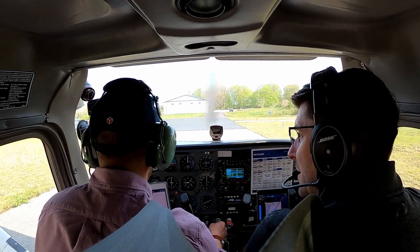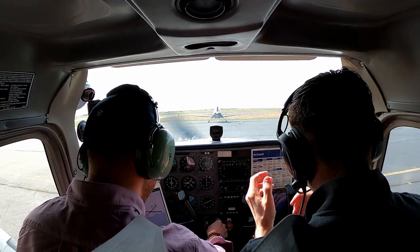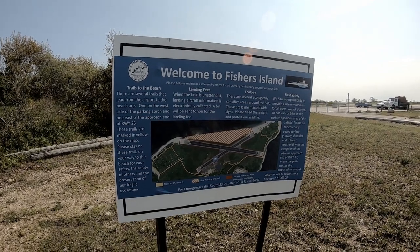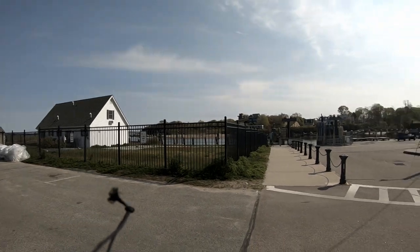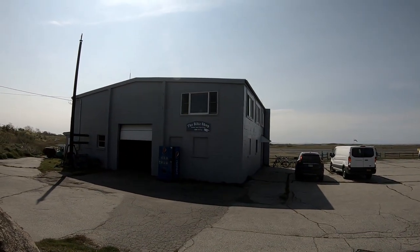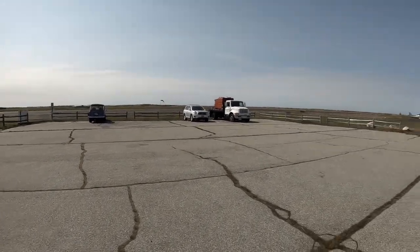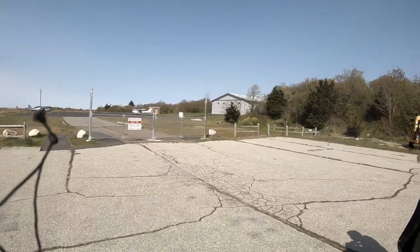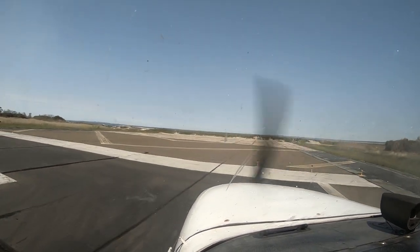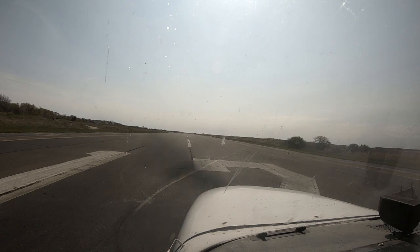Any specifications about where to park? Parking, so I think anywhere in here is game. Island, Skyhawk 2383 Golf is going to be back taxiing runway 07 for runway 12, Fisher's. A short field takeoff sounds good. Indeed. Fisher's Island, Skyhawk 2383 Golf is going to be departing runway 12 straight out, Fisher's.